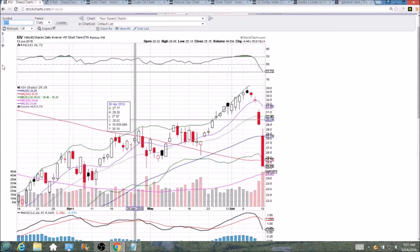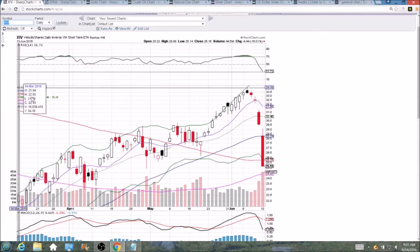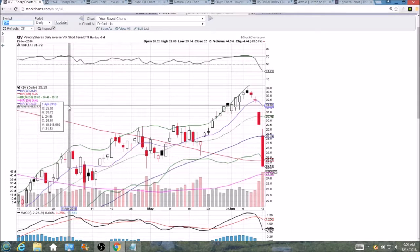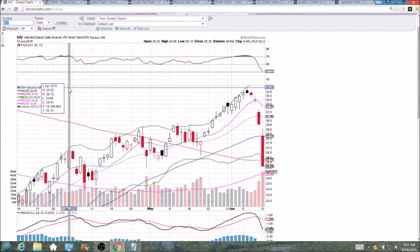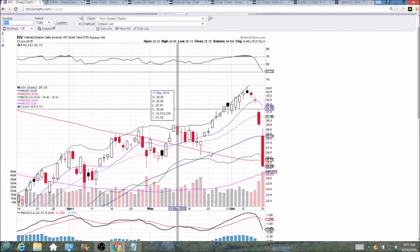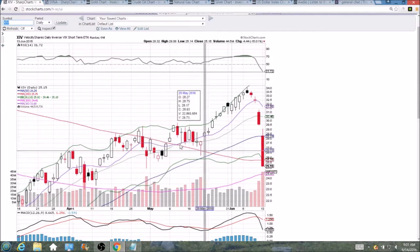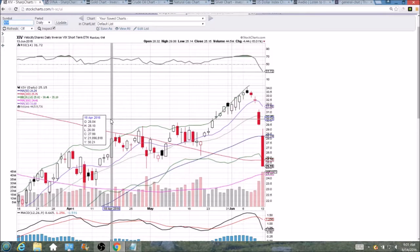Add this one to your tool belt as a trader. Now that the volatility index is seeing some action, we can play it in both directions. And we'll be looking to see if SPY can turn those moving averages on the 5-minute into support and see a little bit of upside. We will be looking for XIV to see some recovery as well.